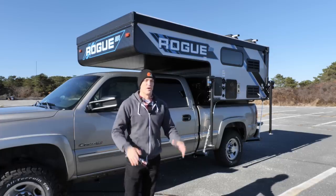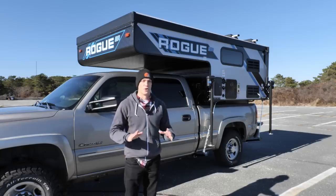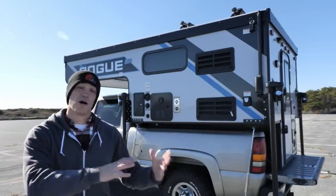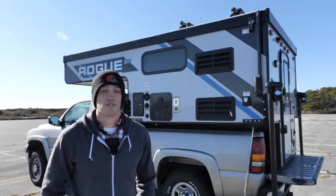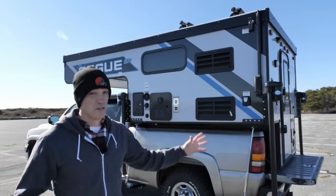There's a couple of different variations of this, I think four total, and they all sound exactly the same with their model number, so I'm still getting it confused. This is actually another pop-up camper. There's a number of reasons why I chose a pop-up over a traditional hard-sided option. I'm probably gonna do a future video just about that and the reasons why I chose to go with a pop-up. But that all being said, I do love that it's relatively lightweight.